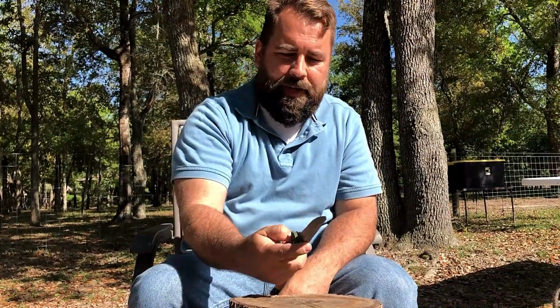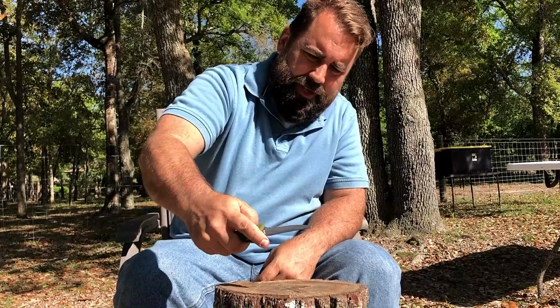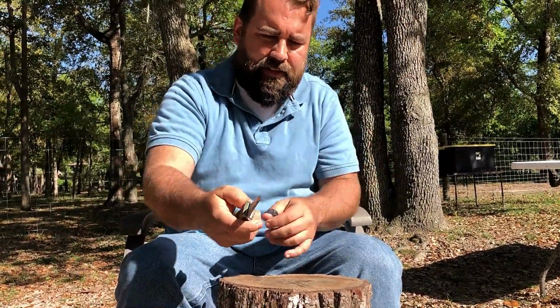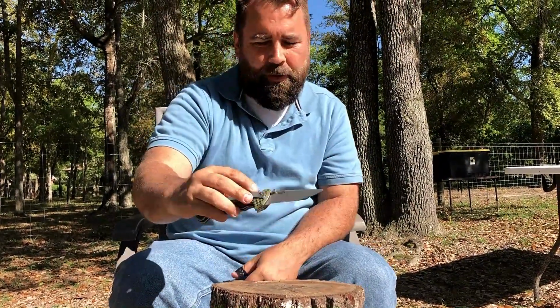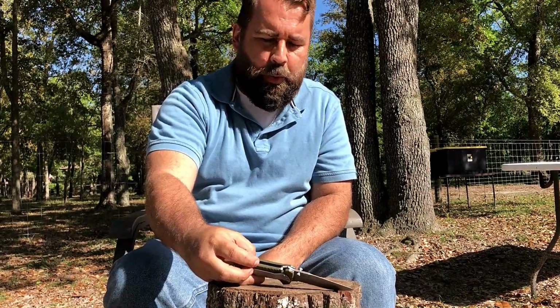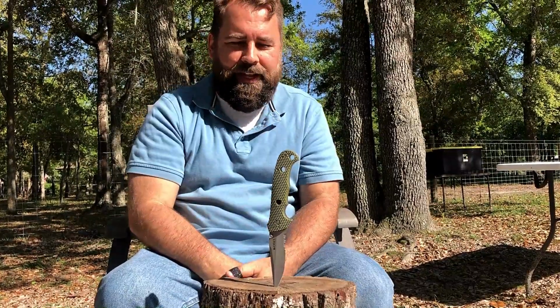So I picked it up. I thought I'd do a review on it, see what you thought. Oh, and it's hard to close sometimes. You almost have to use your other finger. Yeah, it's getting kind of hard. There we go. So there's your Hammond Cruiser. That's what it's called. CRKT, Columbia River Knife and Tool. And I like the handle. I don't like the rest of it.